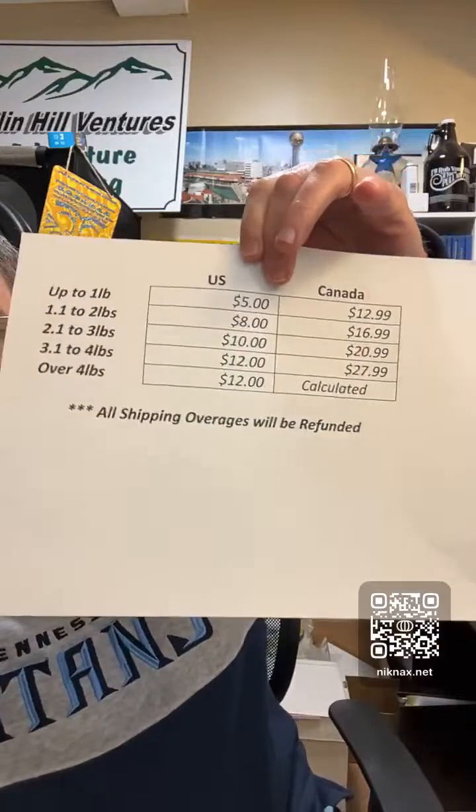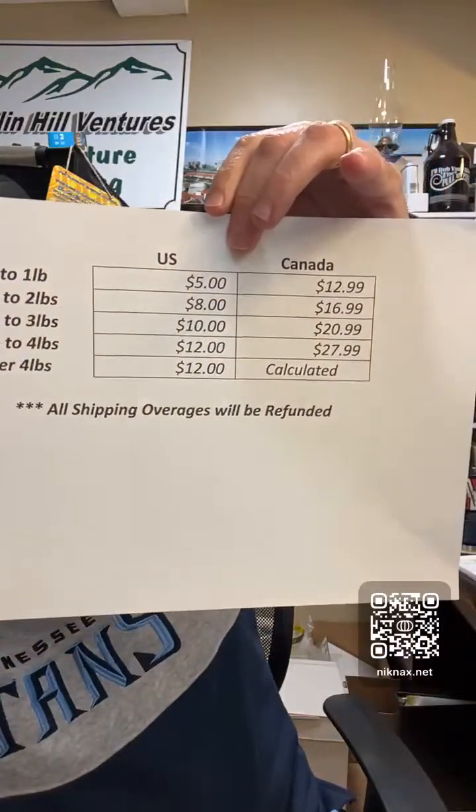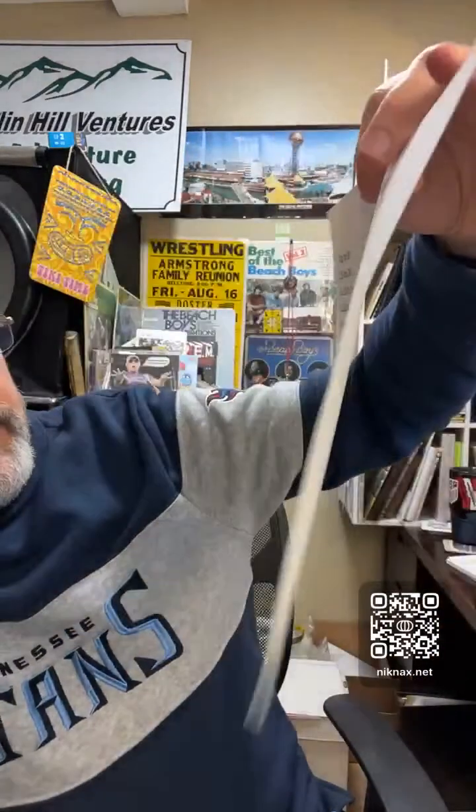If it's up to 1 pound, it'll be $5 shipping in the US, $12.99 in Canada. These are all Pirate Ship prices, but the Canada is the simple export rate. Then just over 1 pound to 2 pounds will be $8 in the US, $16.99 Canada. Then basically $10, and then no more than $12 per item once you get into the heavier ones. I don't even know that I have any of these heavier items, but in any case, like I said, once I go to package everything up, shipping will be refunded, whatever the difference is.